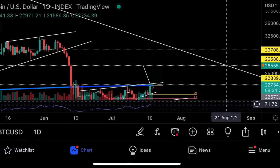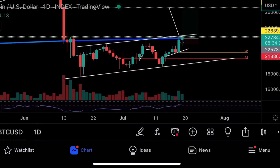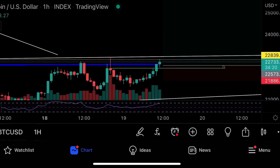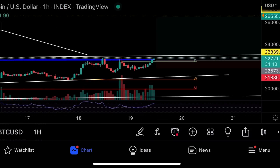But I think with Bitcoin, there's going to be a lot of FOMO here. And I do think we're about to break through. So I would keep my long still going for Bitcoin. I think we're going to break through and make that big move to 26,000.